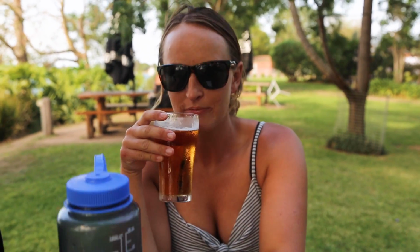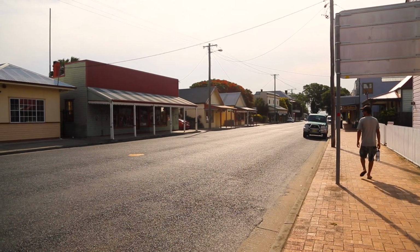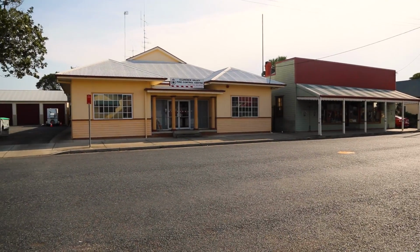What are your thoughts on Ulmarra, Jess? Nice, such a cute little town. We've actually driven through here half a dozen times over the years and never actually stopped. What I like about sailing is that it forces you to stop, and then you're walking because you don't have transport, so you really get to soak in the atmosphere. It's a really nice little town.